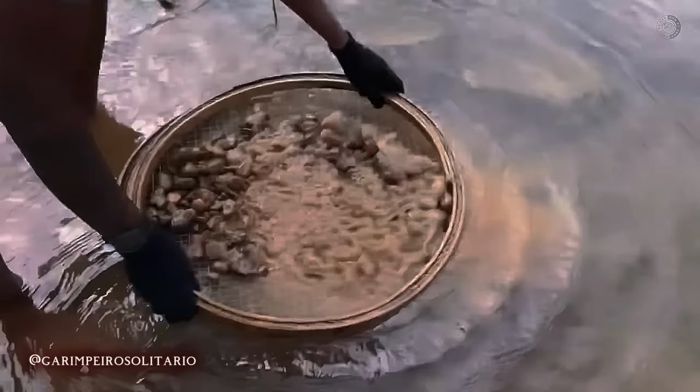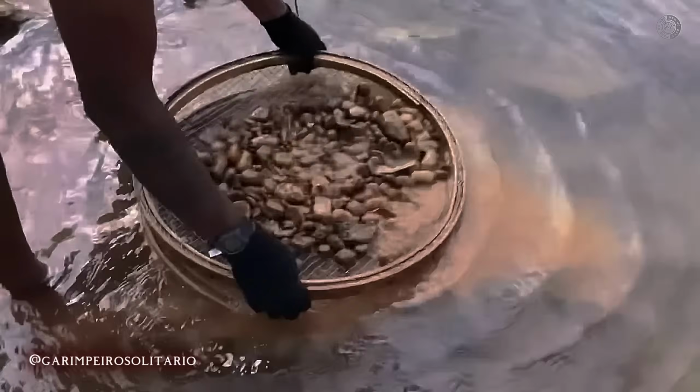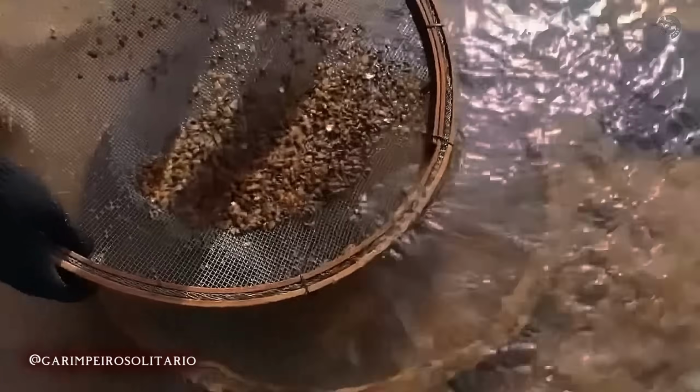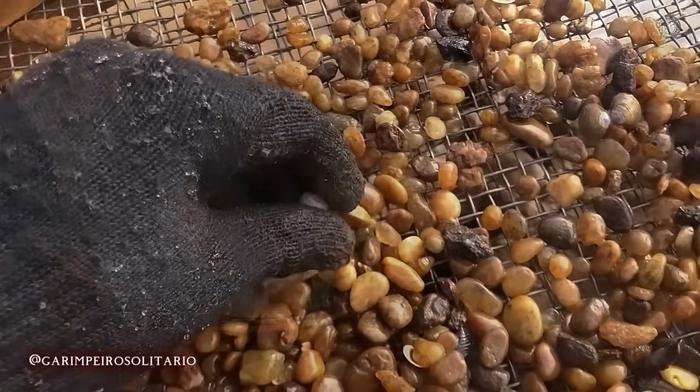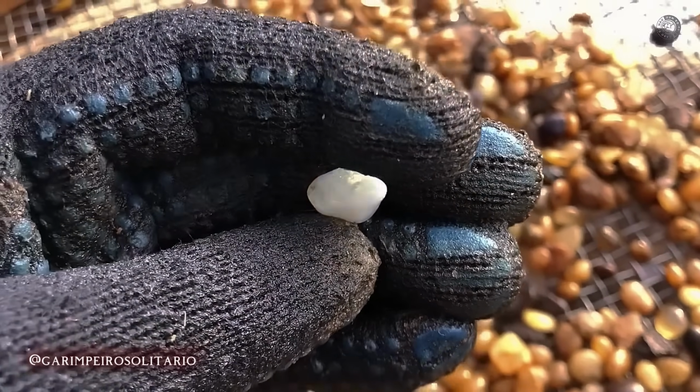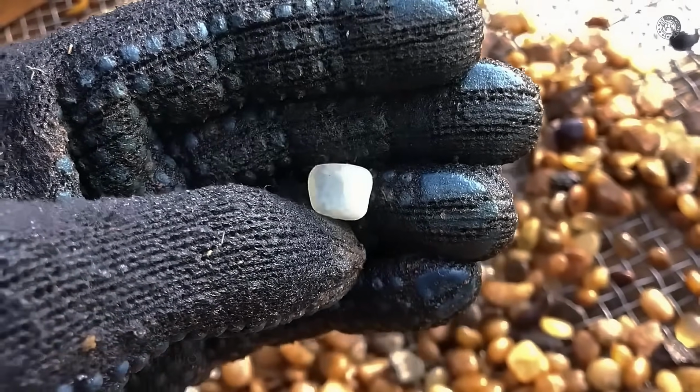And there are a few tricks you'll need to do with the screen. First, you'll need to move some river gravel around. Take a shovel and put some of the gravel into the sieve. Then make circular movements, turning the sieve. Since the diamond is heavier than the other stones, it will end up at the bottom of the gravel, along with the garnets, ilmenites, chromites, and gold, if there is any in the river.